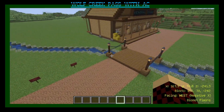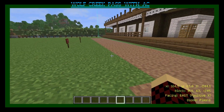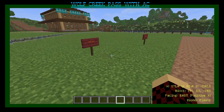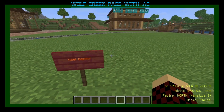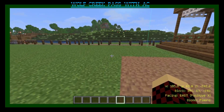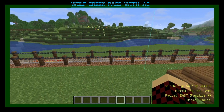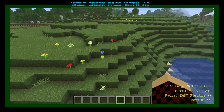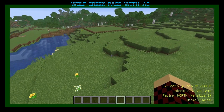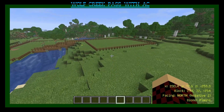Also, down these little side streets, there's lots of other little things. Over here, there's going to be a town cafe, and over here, there's going to be a town bakery. I may make the road actually a bridge cross over here and go into this mountainous area. As you can see over here, there's a livestock pen.